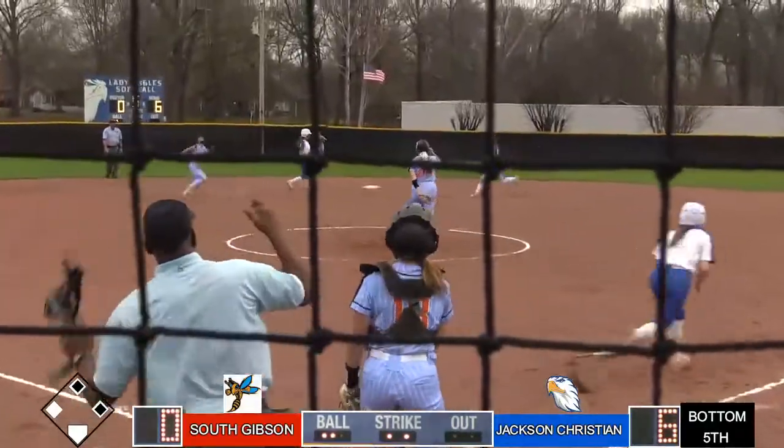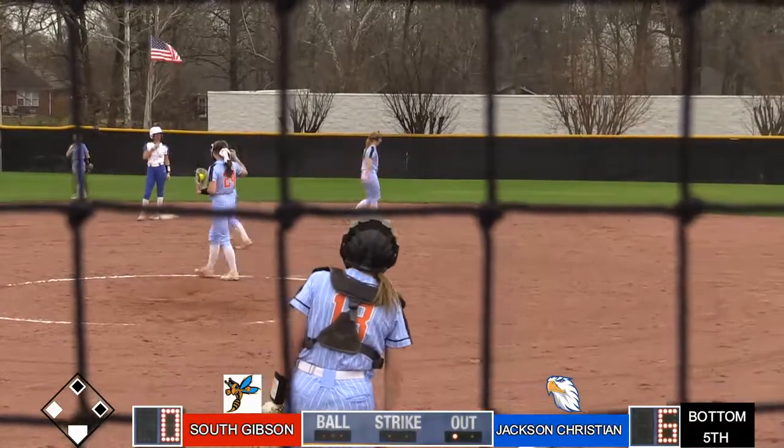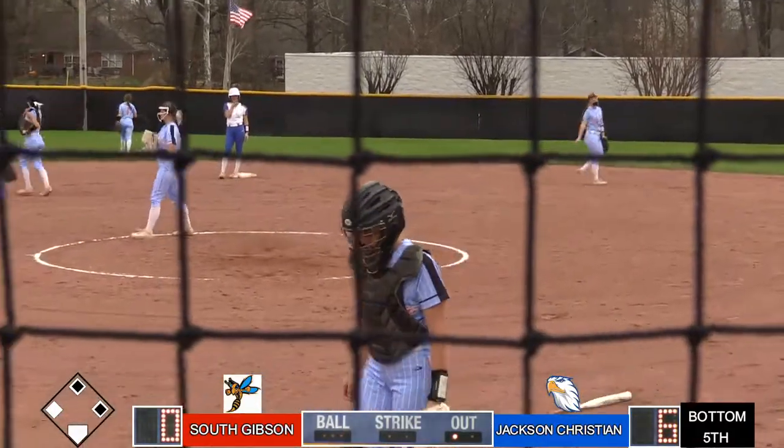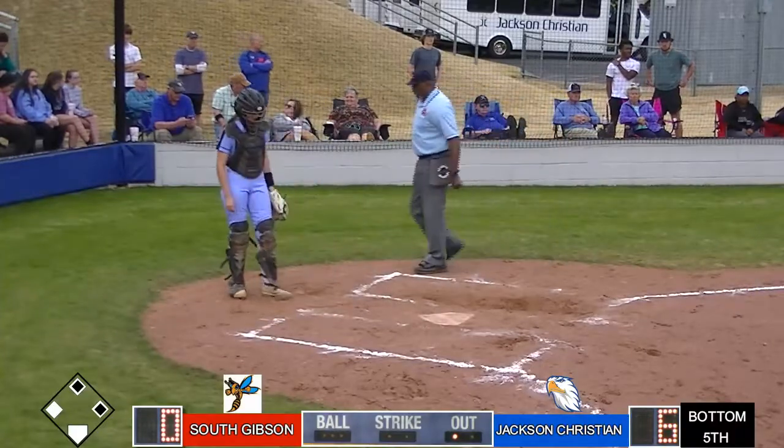This one's going to be infield fly rule, I think. Yeah, automatically out. Should be. And the runners advance at their own risk, which they didn't do. So you got a pop up to the shortstop. First out in the inning.